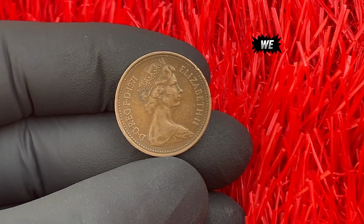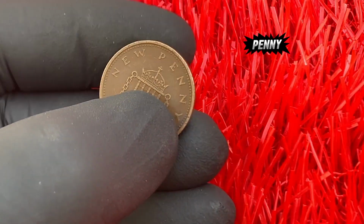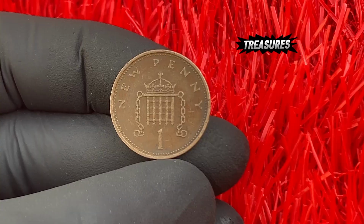Stay with me as we uncover every detail about the 1971 Lincoln penny and why collectors are still hunting for these tiny copper treasures every day.